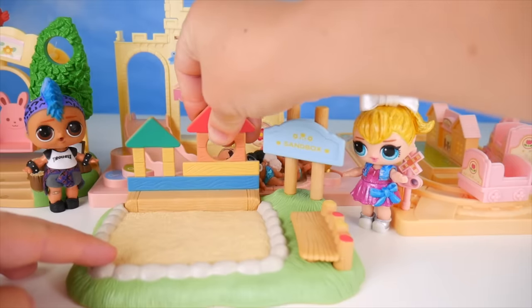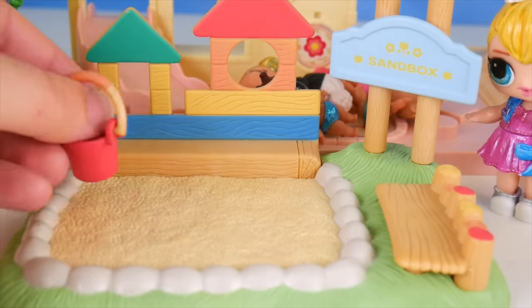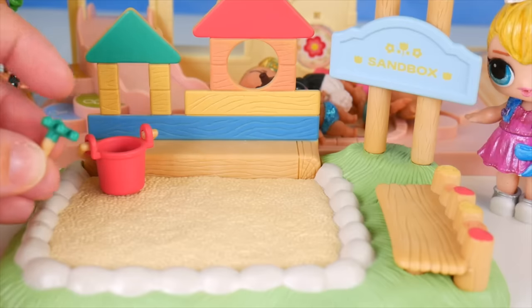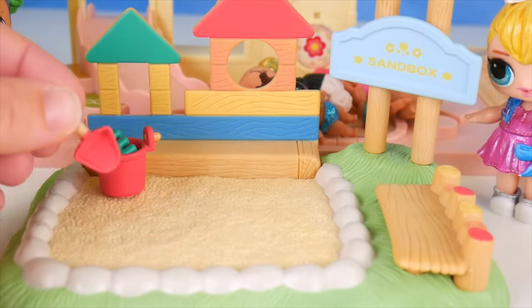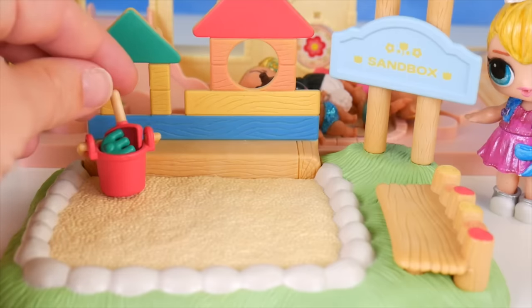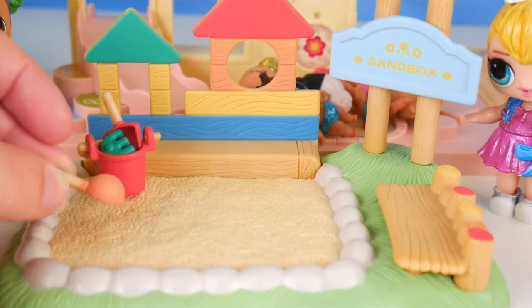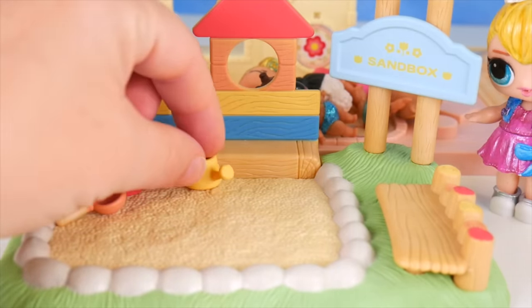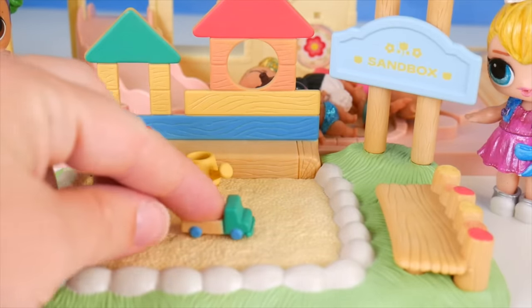Here's another little play spot. It's like a little wooden castle. Now, of course, we need some little sand tools. For example, a bucket. Here is a little rake for smoothing out the sand. Here is a shovel for digging, maybe digging for those dinosaur bones. Here's another little scoop to do shapes in the sand. A little watering can. Sometimes the water helps the sand stick a little better. Here's a fun truck. We can drive through it.